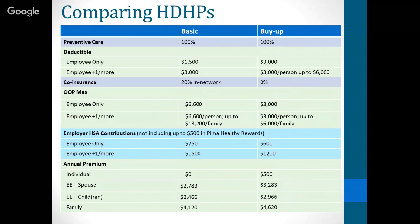Now we can look at the annual premiums. The basic high deductible health plan continues to be offered at no premium cost to an individual. The buy-up plan costs $500 annually. The rates on the basic are about 2% higher than current. And then the buy-up premiums are all about $500 higher than that. So in general, the buy-up plan costs about $500 more on any of the tiers.